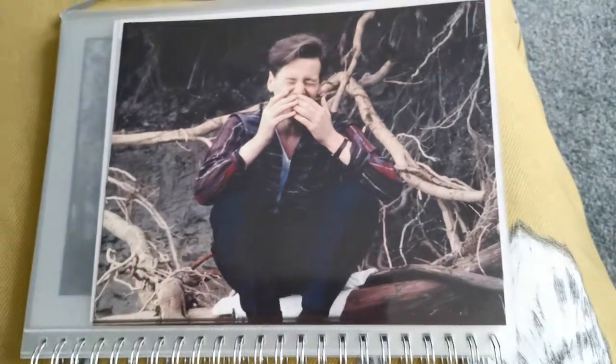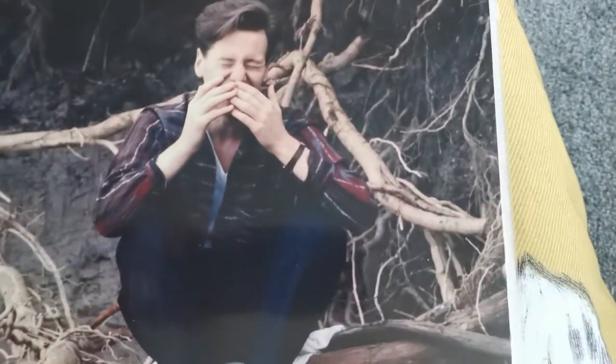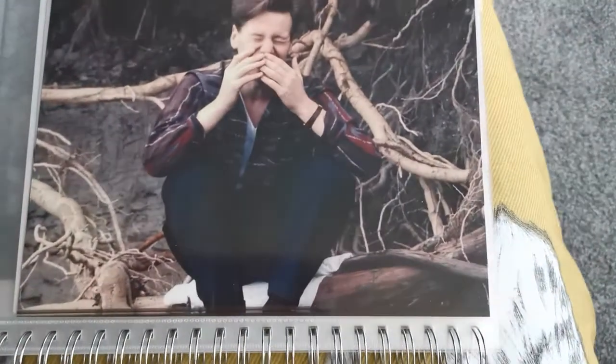Right, sorry for the flashing of my legs. This is 84, I think. Not sure what it says. If it says, oh yeah, it does. It's 84. 28th of February 1984. So I'm assuming it's Sparkle in the Rain promo stuff. Possibly gigs as well, because they were gigging too, weren't they? So maybe, I don't know, the day of the Barras gig that she did, possibly.